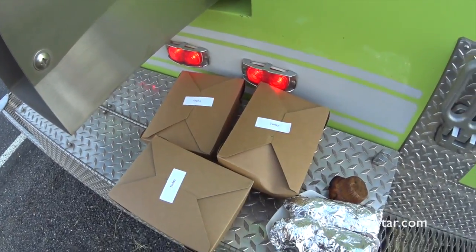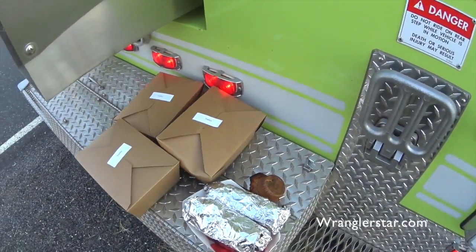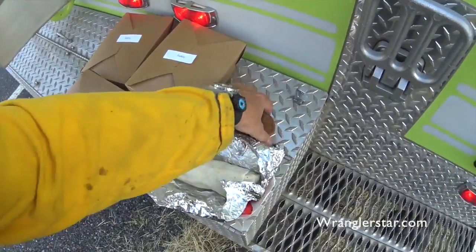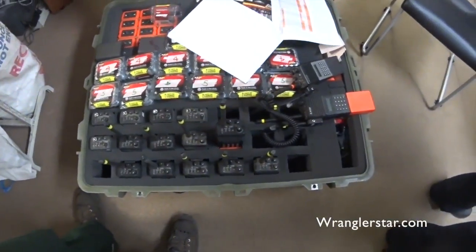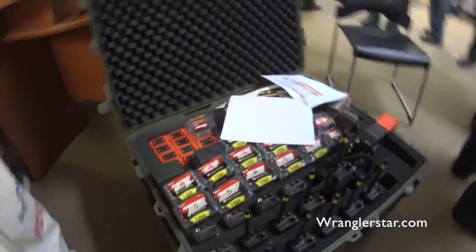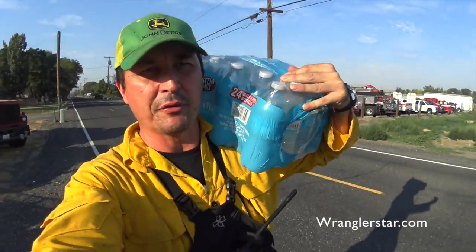Looks like we got our lunches here, turkey today. First rule in wildland firefighting, always grab an extra lunch. Breakfast, burritos and fruit. Hot with a muffin. Looks pretty good. This is pretty good food for a type 3 team. It's supposed to be 112 today.